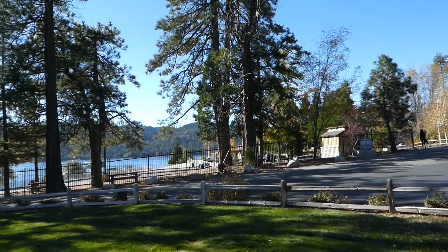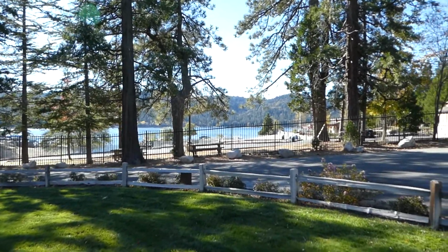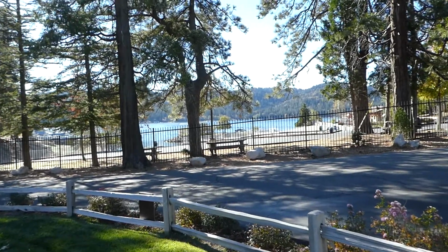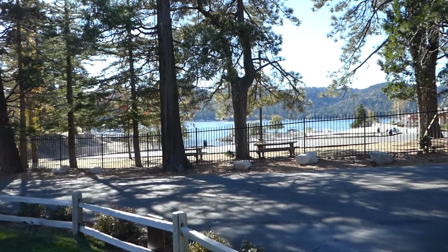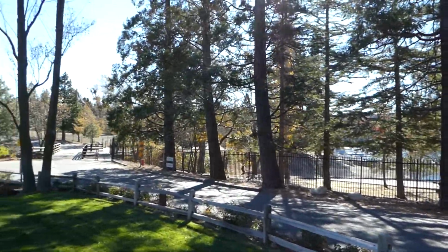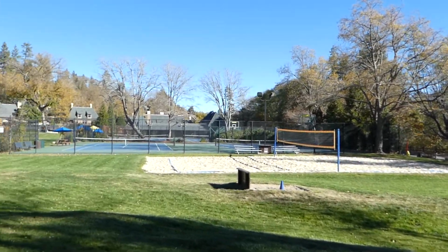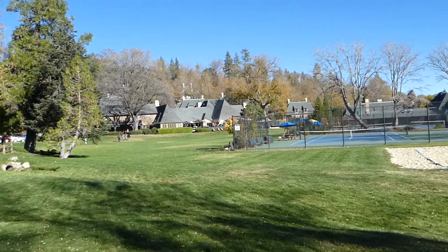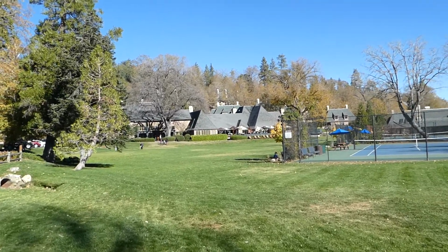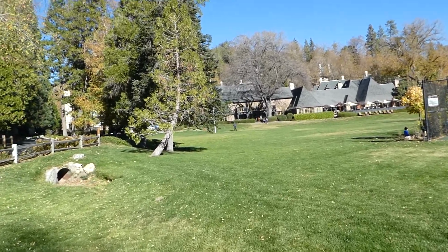Really pretty here. You can walk right down to the lake. The village over there is on the other side of the lake. It's just a quick 10-minute drive around the lake. We'll take a walk up to the lobby and restaurant area.